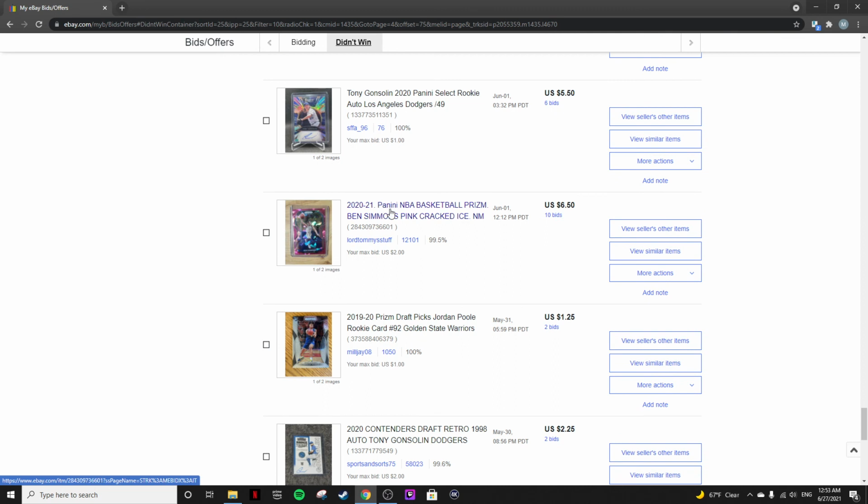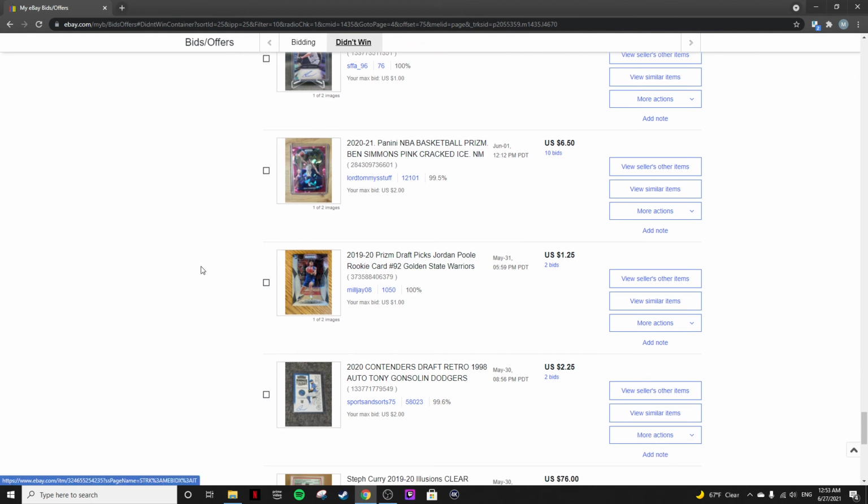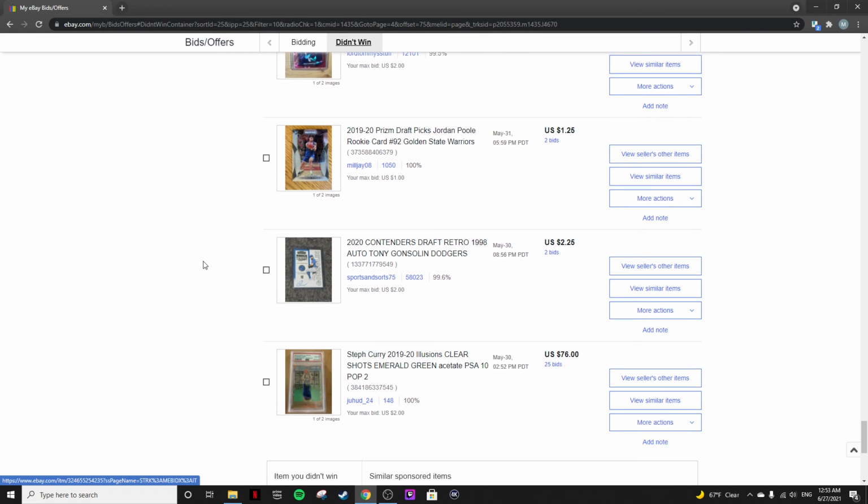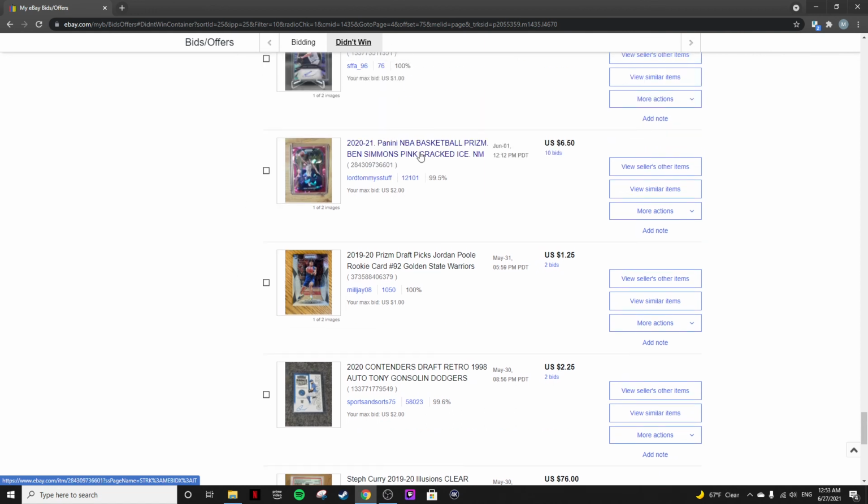Ben Simmons cracked ice. I was trying to see, after they lost terribly in the playoffs, if his cards took a dip, and actually his cards are still pretty high. I think people are expecting him to get traded, and then just the buzz around him, maybe the cards will go up in price and then people are gonna flip him. I'm not too sure, but a lot of his PSA 10s and other popular cards are pretty up there in price.